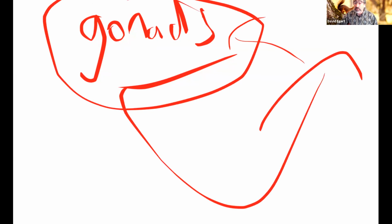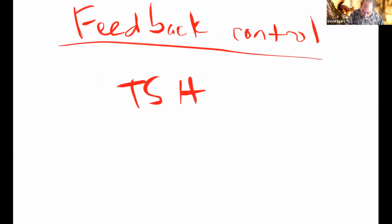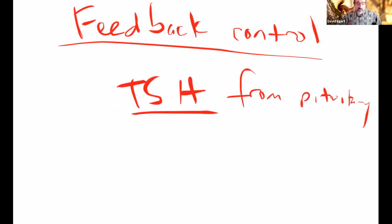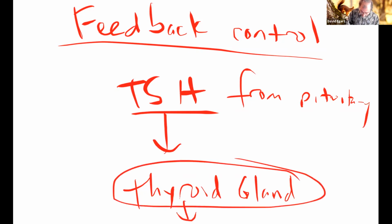Like these feedback loops, maybe before I leave this for good, feedback control. Remember TSH from the pituitary. This was thyroid stimulating hormone, which talks to the thyroid gland. The thyroid gland releases thyroid hormone. Let's just call it thyroxine.